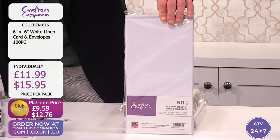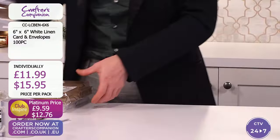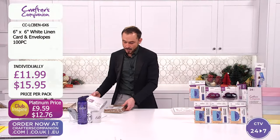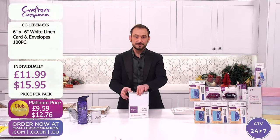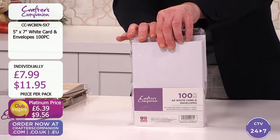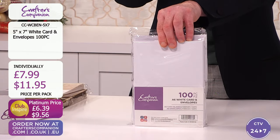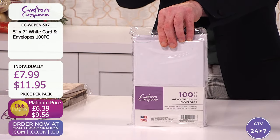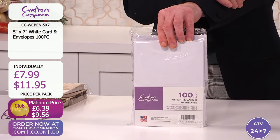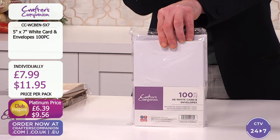We're then going to go down to the next popular one, which is your 5x7. So we can start with the white 5x7. These ones here, also 250 GSM with a 100 GSM envelope as well. It's all gummed as well, so you just need to put a little bit of adhesive or just a little bit of tap water or something like that to go around. You can lick it, of course, but I know not a lot of people like to lick their envelopes now.